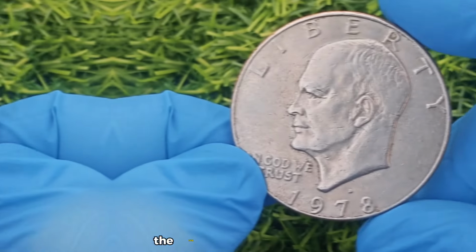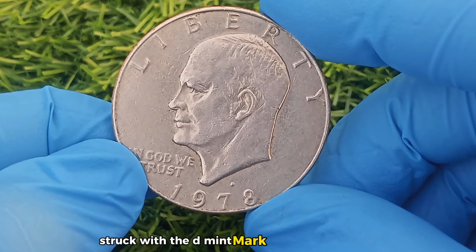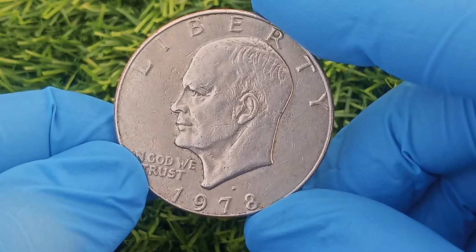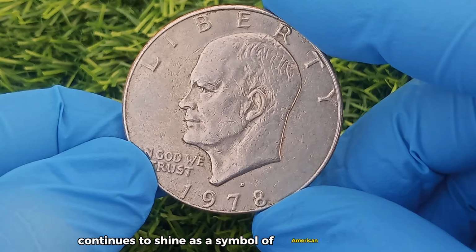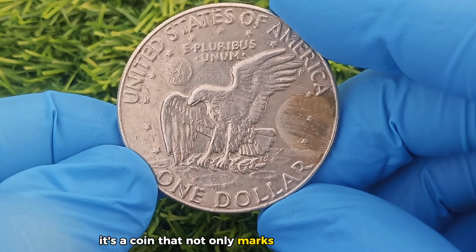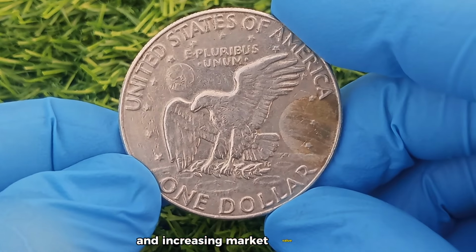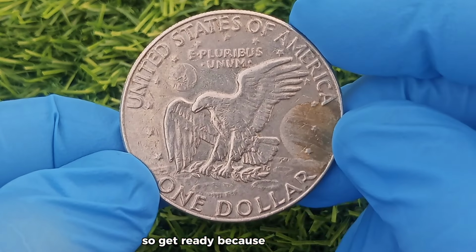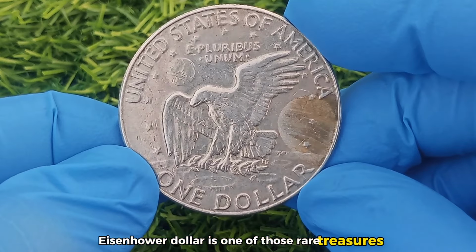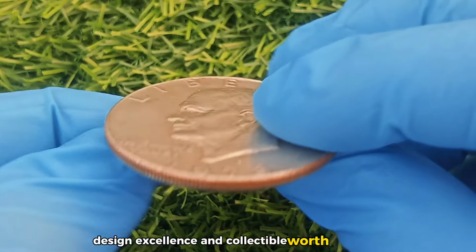Next up, the 1978 Eisenhower $1 coin, struck with the D mint mark at the Denver Mint. This powerful coin, in very fine condition, continues to shine as a symbol of American leadership, unity, and pride. It's a coin that not only marks the end of an era, but also holds growing collector interest and increasing market value today. So get ready, because this 1978 D Eisenhower dollar is one of those rare treasures that truly represent history, design excellence, and collectible worth all in one.